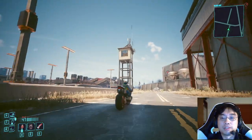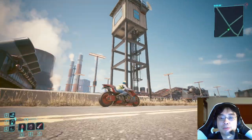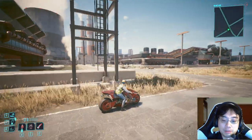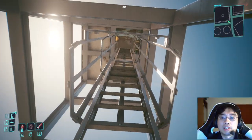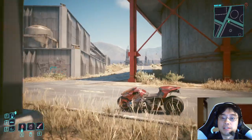Also there's these towers. What are these towers for? Are they guard towers? Are they observation towers? Can I get up there? I can't get up there. What are these towers and why? Yeah, no, I can't get up there. Nope. That's not a real ladder.